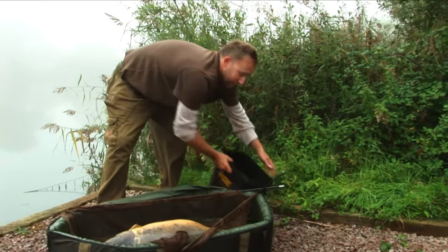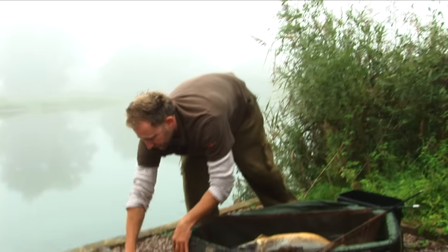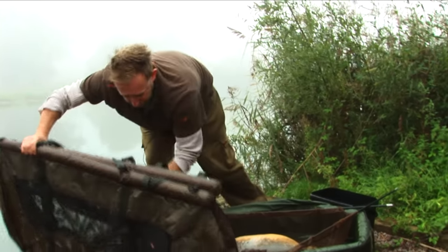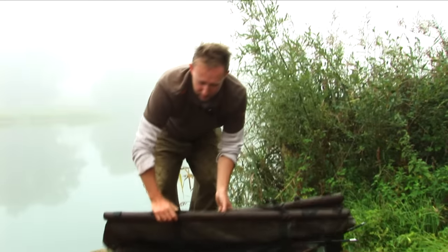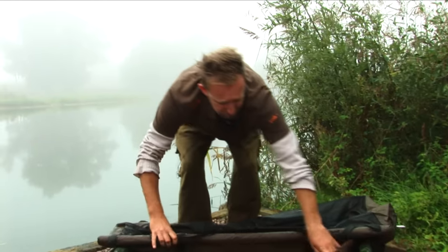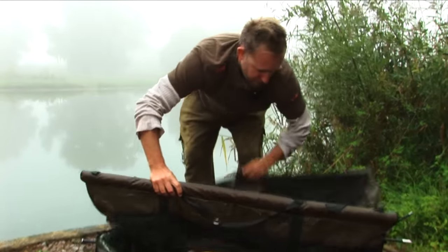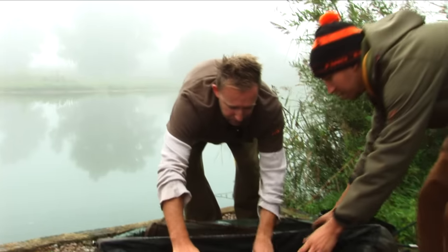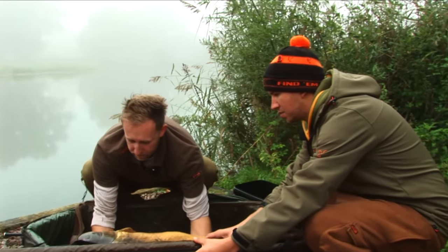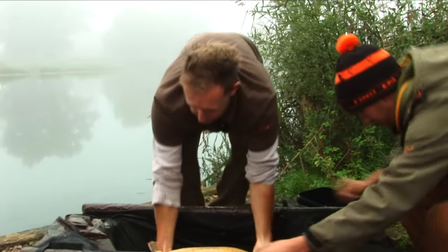Right, a little splash of water. I've got the weigh sling already zeroed. I wouldn't like to put a weight on that. I'm going to estimate it around 38. Thanks, Lewis.